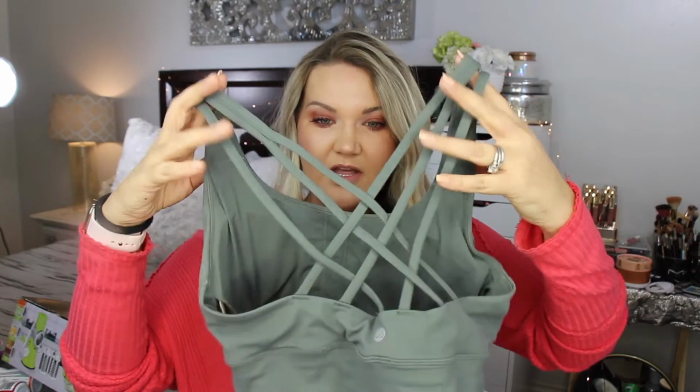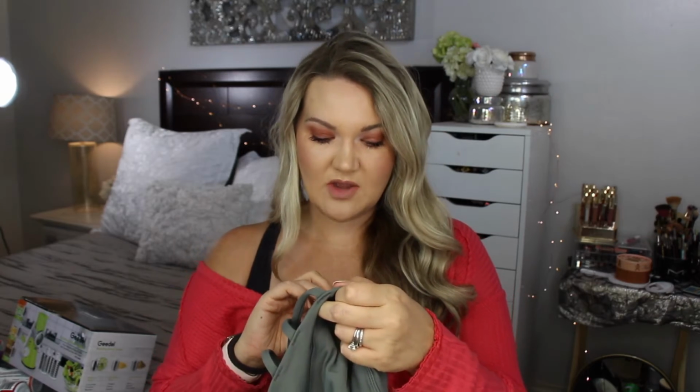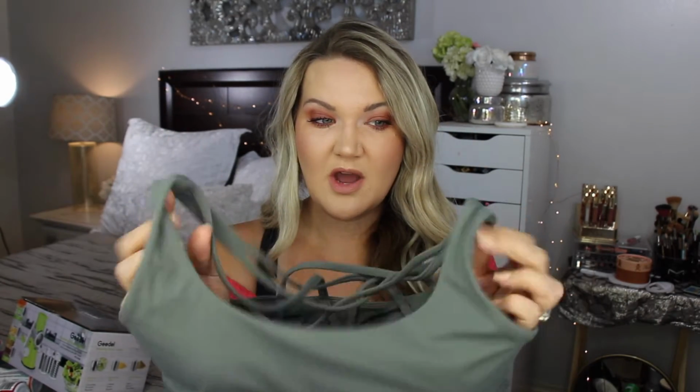It has this really pretty crisscross pattern in the back. It reminds me of a Lululemon or a Buff Bunny bra, but it was like $24. I have it in the size large. It's from my favorite brand, CRZ Yoga. That's my favorite brand of leggings. I love their leggings. It's pretty much what I wear all the time. And I love this bra.